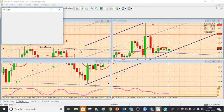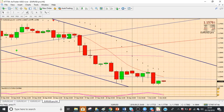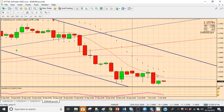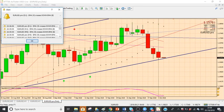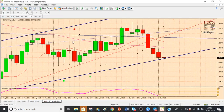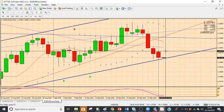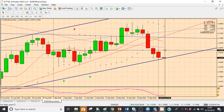Still waiting. As I mentioned before, yesterday's session, it's more towards down. It just came back to test it again. If you look at daily, it came back to test. Hardly done any pullback. Literally done no pullback. It opened here yesterday and just rolled down 60 pips.